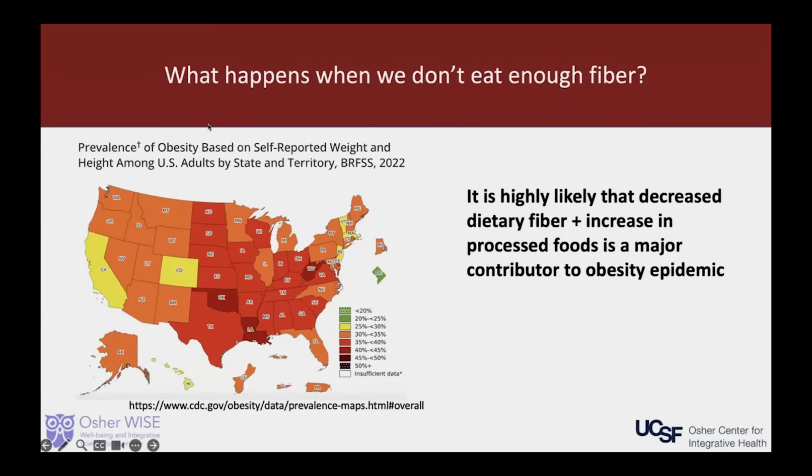It is highly likely that the decreased dietary fiber and increase in processed foods is a major contributor to this obesity epidemic. In fact, I would hypothesize that it is the major contributor to this obesity epidemic.